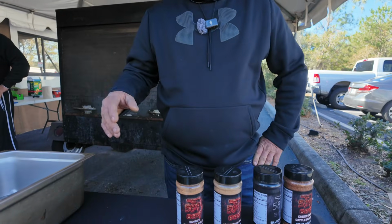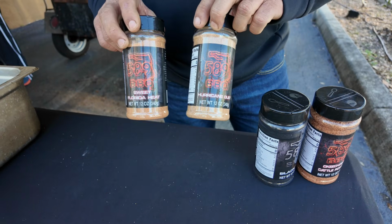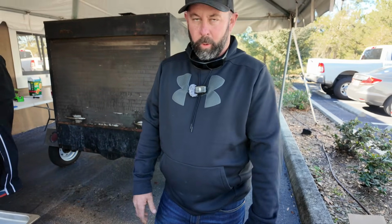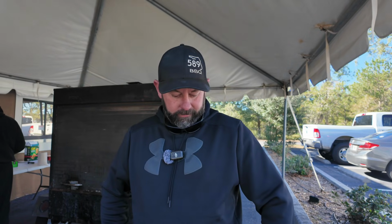Okay, it's starting to wind down right now. Skip mentioned some seasonings, and he said 589 Barbecue was here. So I walked over to check this out, and let's talk to him real quick. Hi, I'm Jamie Monroe with 589 Barbecue. These are my seasonings right here out of Brooksville. We're at Hart's Meat Market today. They did a bunch of samples, and they used these two today: Sweet Heat and Hurricane Dust. Really good on chicken, pork, beef. Cream cheese was a hit.